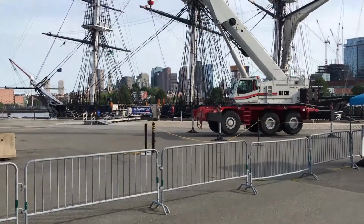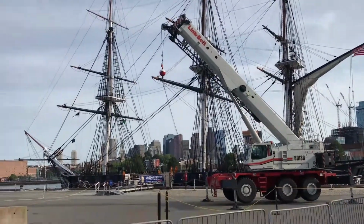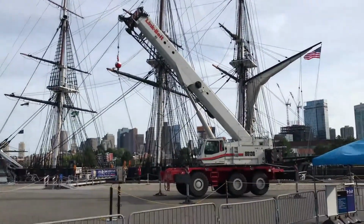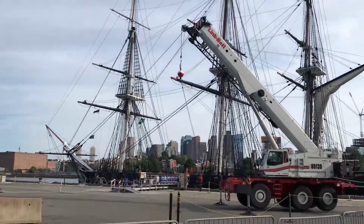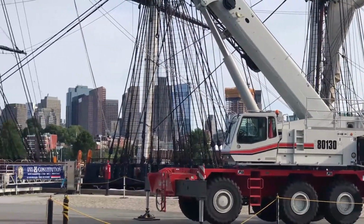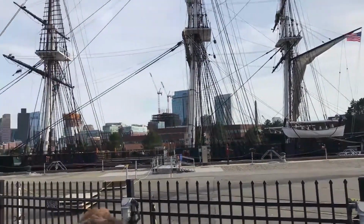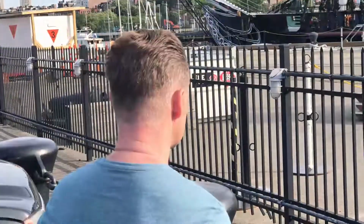Help me out here. What am I looking at? It's the USS Constitution. Very old ship. It went out to sea and fought in many battles. Pretty cool. Bit of history. Unfortunately, the site is closed, so we can't go near it, because we came too late in the day. But oh well. Monday. That's unfortunate. And here's another view of the side of it. If you look close enough, you can see the back of the goose's head.